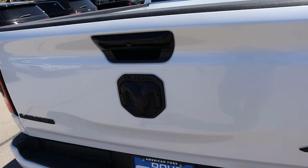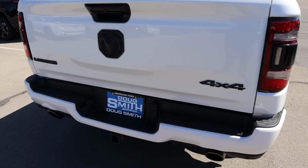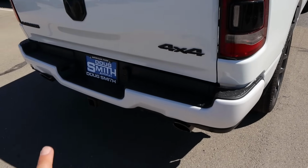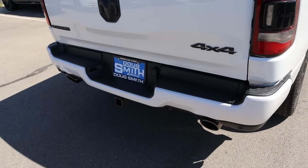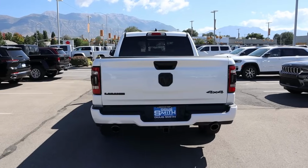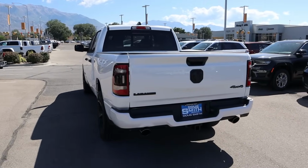Notice the handle there is blacked out, and same thing with the rest of the badges here. The center of the taillight is also blacked out, and the exhaust tips have also been blacked out, which is cool. And wrapping things up with the exterior, let me know what you guys think about the looks of the Night Edition package.